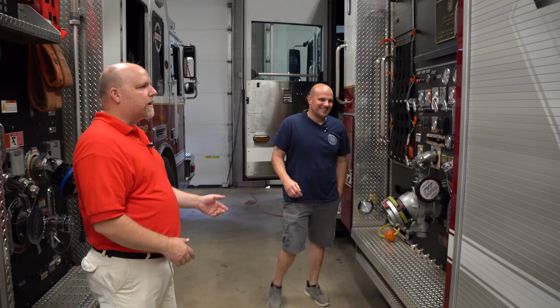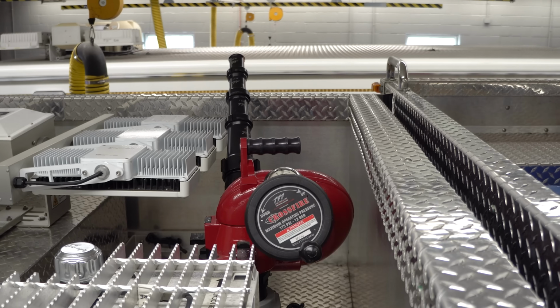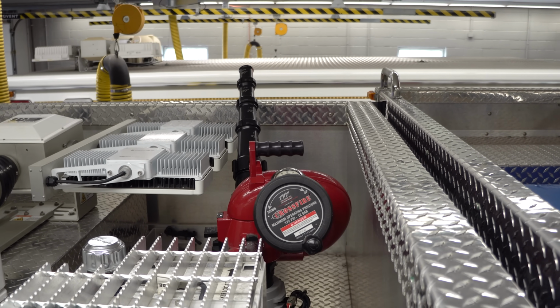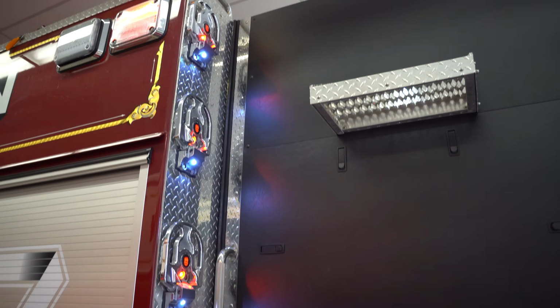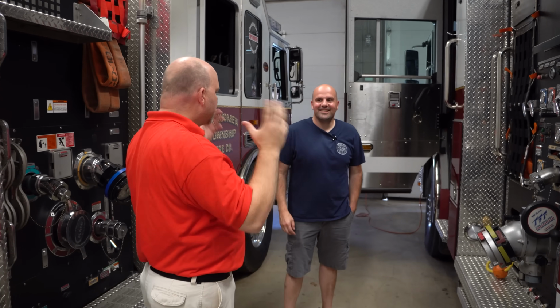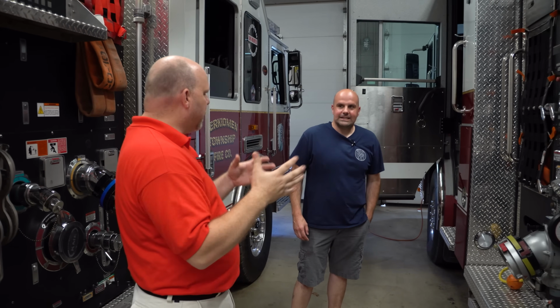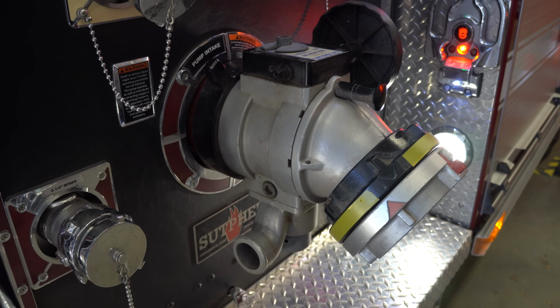Yeah. All right, as we work our way back here, you have a couple steps going up. For what purpose? We have our deck gun up top. Okay. So that's where we have the steps on this side and on the other side of the truck as well. Okay. So it's kind of weird because when I think of tanker or tender, for some of you guys out in the Midwest or different places, I think of just bringing water. You're bringing an engine and tanker and water, so you've kind of combined two things. How did that come about?